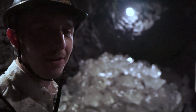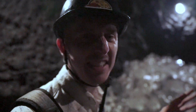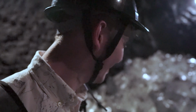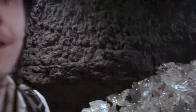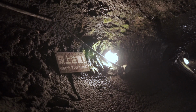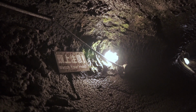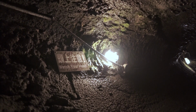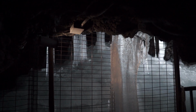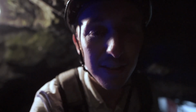It's not as much as I thought though. It's a bit dirty. It's bloody freezing down here though. Okay, looks like there's more ice. Oh god, here we go. The average temperature in the cave is around 3 degrees, which in the middle of summer is quite refreshing, although this means that the natural ice is a little less abundant and can only be seen here behind a wire fence. And that's it, that's all there is to the ice cave.